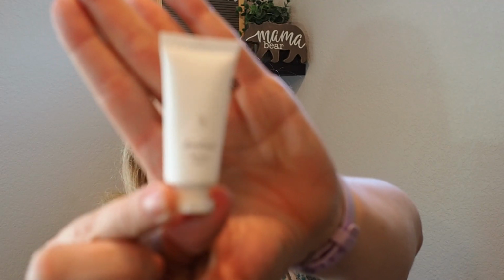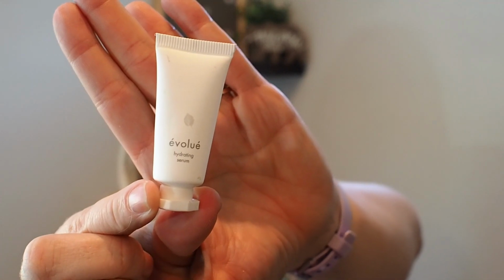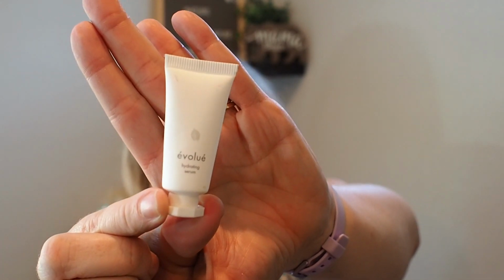All right, so this is lovely. It was a tiny sample. This is the Evolue, or I don't even know how you say it, serum. Excellent. I think this is like $63 for a full size. It has 3 kinds of sodium hyaluronate. It just felt like velvet on your skin. I absolutely loved this. I have other sodium hyaluronate serums though, so I didn't need a $63 one in my life. Otherwise, I highly recommend it. If you have $63 to buy a serum with, this just felt, again, like velvet on your skin. Loved it.